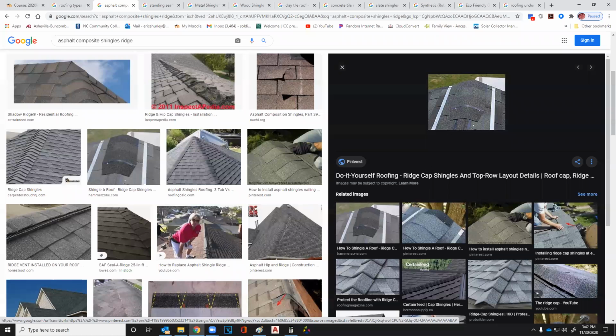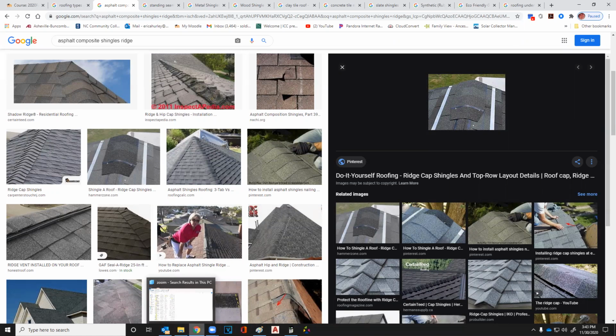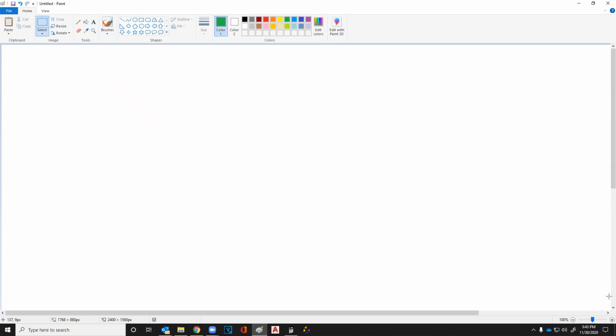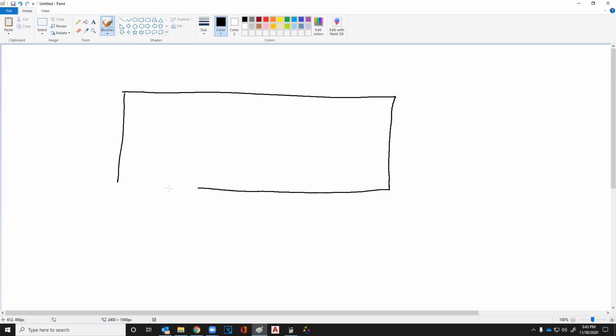And so whenever you buy architectural shingles, a good, easy, simple, cost-effective trick is to buy some 3-tab shingles that are the same color. So here's your 3-tab shingle. What you're going to do is take this 3-tab shingle and cut these corners off.